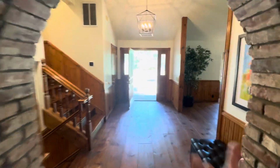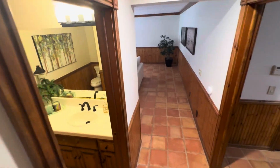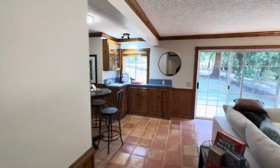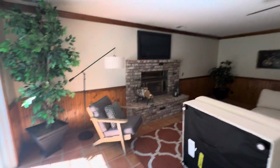Okay, so that's the main door. So we went round in a circle. So look downstairs, okay? I've got this lovely terracotta tile on the floor. Got a bathroom with a shower and a toilet. Again, updated, newer. Look at this lounge space down here. Look at that, brilliant. And then you've got a wet bar over here. Little poker table. The ceiling is a very, very thick knockdown plaster job. Very thick.